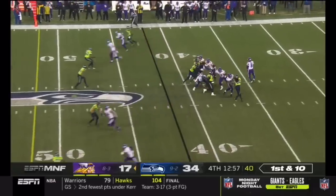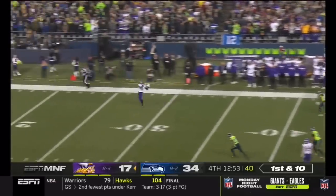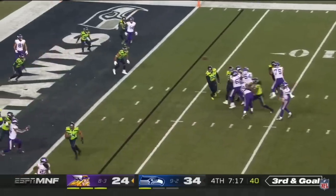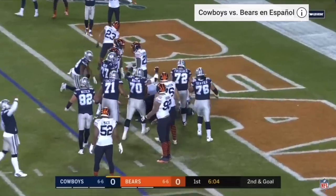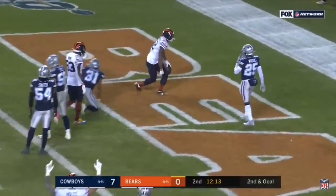He has to throw. Cousins. So he goes downfield. And wide open is Laquon Treadwell for the touchdown. Cousins with time to the end zone. Oh, what an effort! 17th play of the drive. Elliott, touchdown. Second and goal, pass, caught, touchdown.